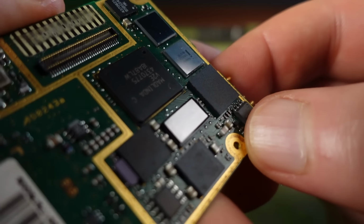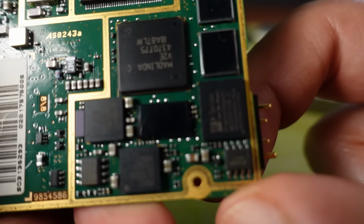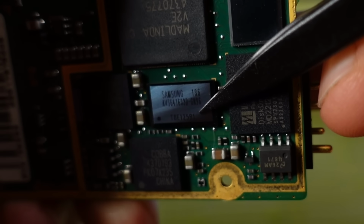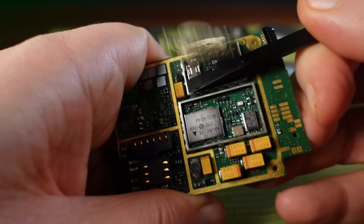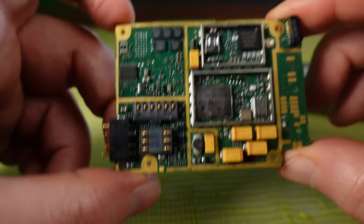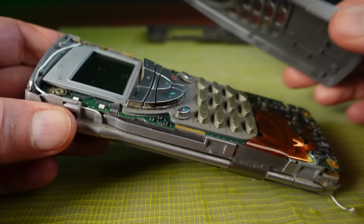These mirrored surfaces are actually really hard to see. I have to get the light at just the right angle. This looks like a Samsung chip, possibly some flash memory. The other side of the board looks like it's all power supply and RF related circuitry. So let's have a look inside the front section and see what's going on here.